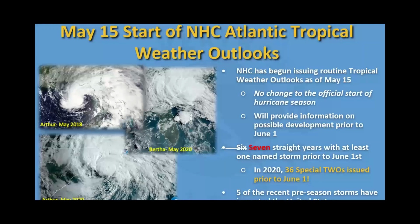Pretty solid reasoning for this change. I edited this, but now we've got 7 straight years with at least one named storm in the Atlantic before the official start of hurricane season on June 1st. Last year in 2020, the Hurricane Center actually issued 36 of these special tropical weather outlooks before June 1st. And some of these do impact the United States. 5 of those systems out of the 7 have impacted the United States in some way, shape, or form before the official start of hurricane season. So, right now is the time to start being aware.